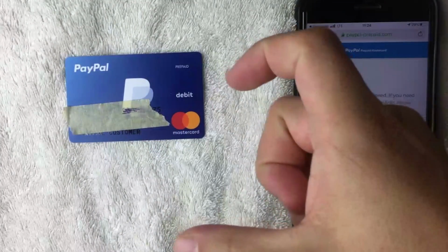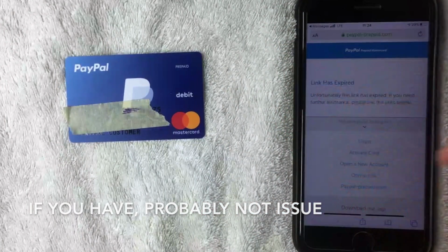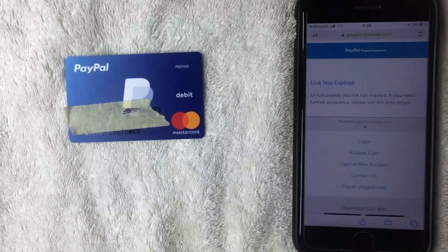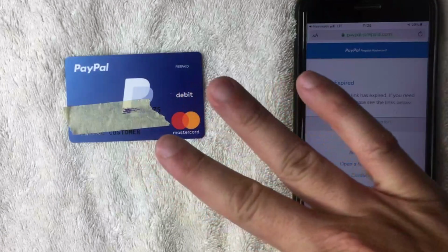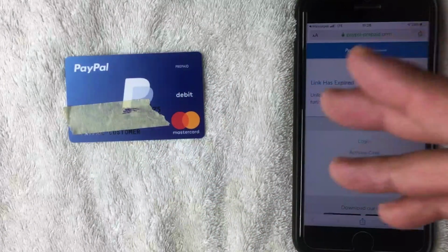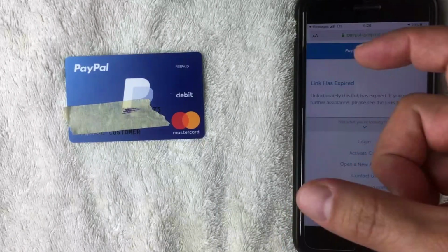If you have that physical social security card, then there probably won't be an issue. Basically what happens is they give you an email. Let me see what that email was. The email that you want to send that information to is documents@paypal-prepaid.com. They will give you a reference number as well in regards to your account. Once they get those 3 pieces of information from you, then they should be able to activate your card. I didn't make it that far because, again, I don't have that paper social security card.